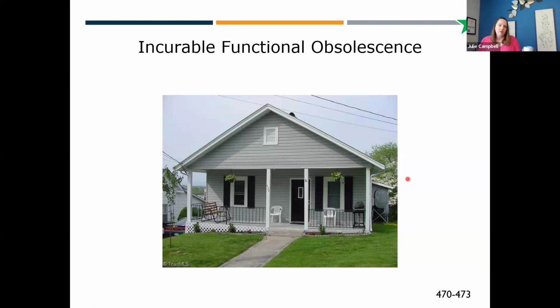Another good example, not all homes have central AC. Some homes have window units. And before you run in there and add central AC, you need to ask yourself, is this economically feasible? And if you're not going to get your money back, that would be an incurable, outdated design.